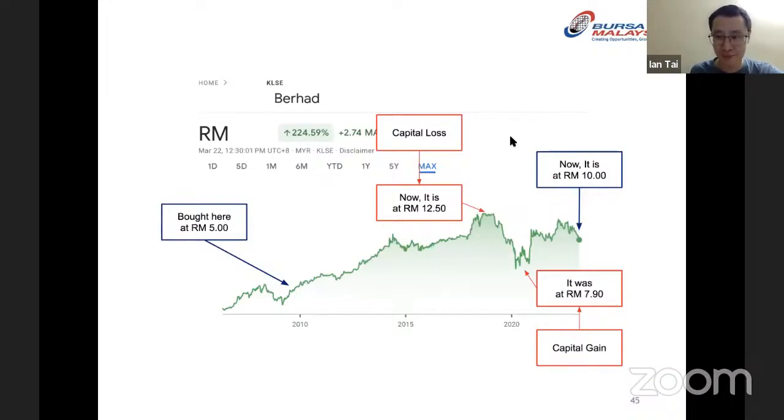Now here is what happened. Based on the methods that I use to decide whether or not I should buy, keep, or sell my stocks, what happened is this. If let's say I choose to buy more here at 12.50, till today, I will still have a capital loss, because right now the stock is actually at $10. Okay, the stock is actually at $10.